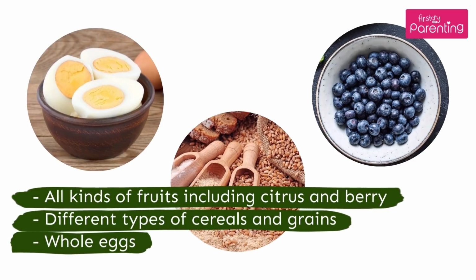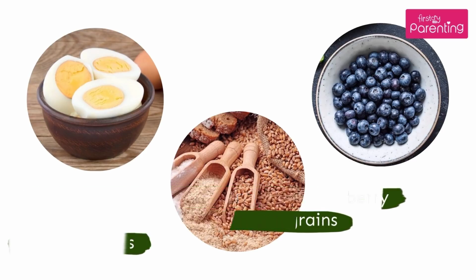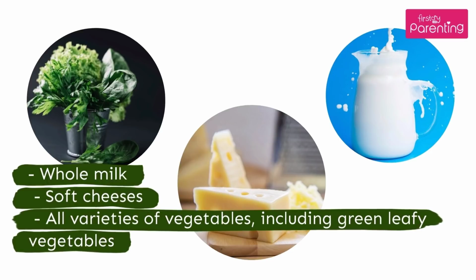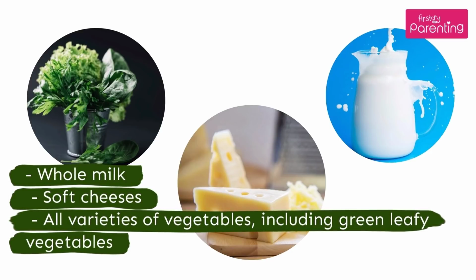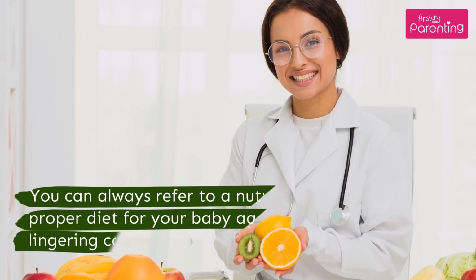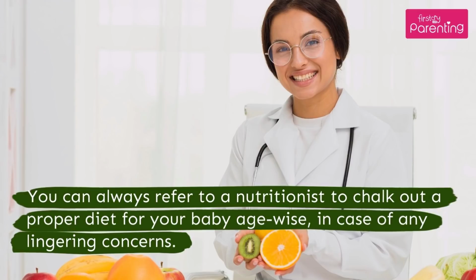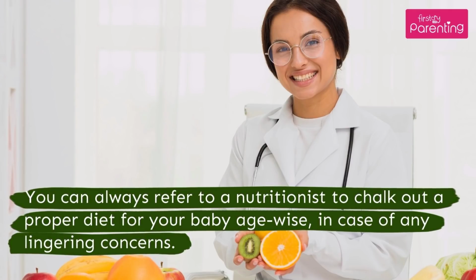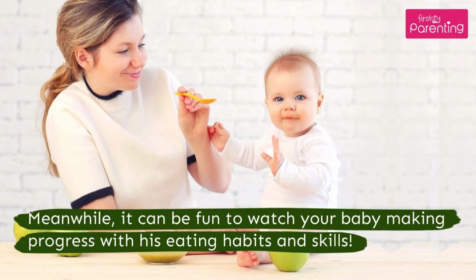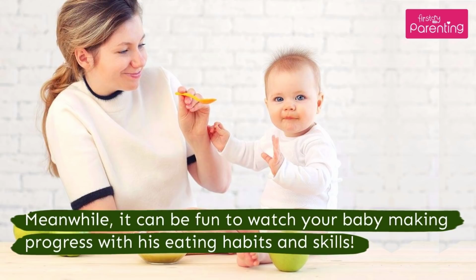berry, different types of cereals and grains, whole eggs, whole milk, soft cheeses, all varieties of vegetables, including green leafy vegetables. You can always refer to a nutritionist to chalk out a proper diet for your baby age-wise, in case of any lingering concerns. Meanwhile, it can be fun to watch your baby making progress with his eating habits and skills.